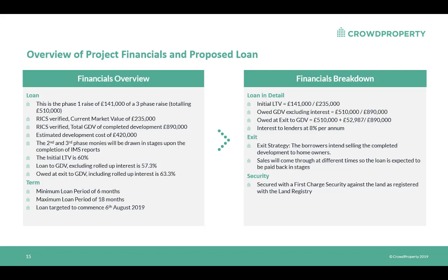The 2nd and 3rd phase monies will be drawn in stages, and then they will be released upon the completion of the independent monitoring surveyor's reports. The initial loan to value is 60%. The loan to gross development value, when you exclude the rolled up interest, is 57.3%. And then when you include that rolled up interest, the loan to value is 63.3%.